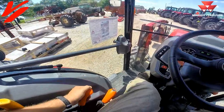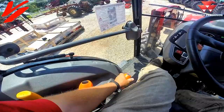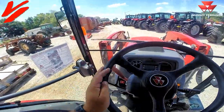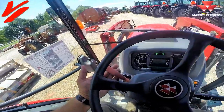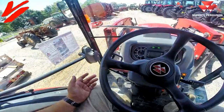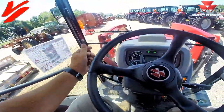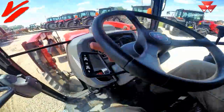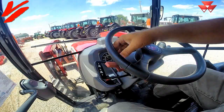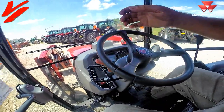To speed up, the next thing you're going to do is go to your range. We're going to come over here to turtle, come back to first in the forward position. Now we're moving. You want to go back, you do not have to touch the clutch. Just forward and reverse. We'll give her a little throttle here. You can just simply move that shuttle lever forward, neutral, and reverse. You can bring it to neutral. It's going to stop the tractor. It still can roll. Go back to forward.